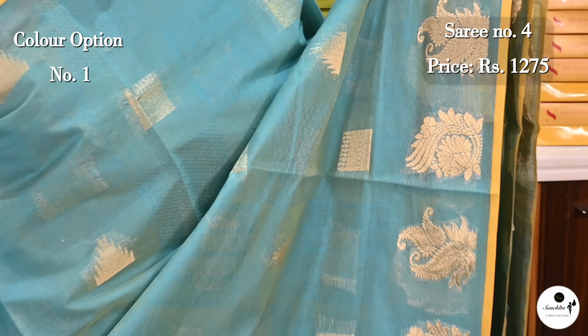Here's the blouse piece in sea green color. Eye-soothing color combination, pink with gold. Shining pallu in gold zari. Contrasting color combination, blue with pink. Shining pallu with gold zari.